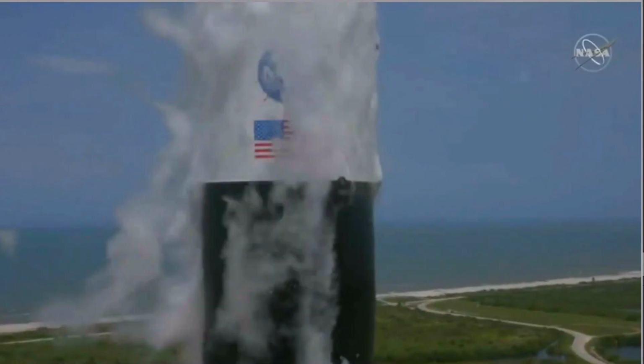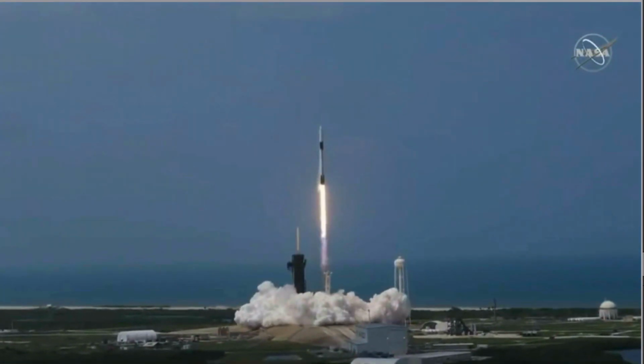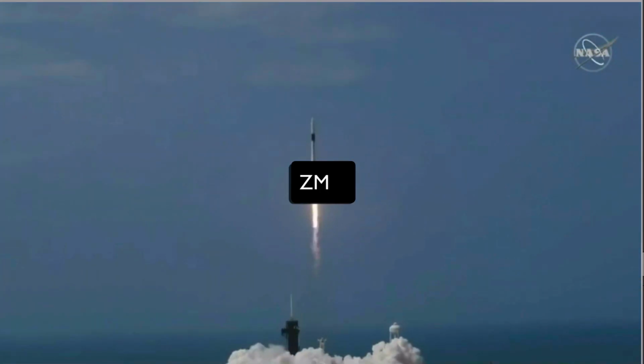Liftoff of the Falcon 9 and Crew Dragon. Go NASA, go SpaceX, Godspeed, Bob and Doug. Godspeed indeed. Vehicle pitching downrange.